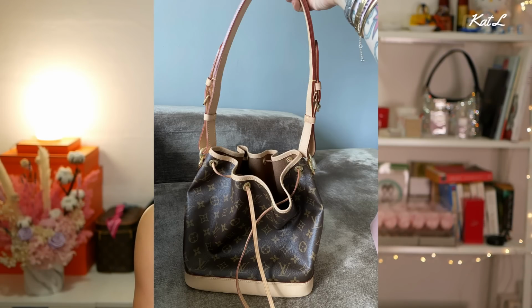Now, the one that I sold, I feel like it's not a regret purchase. I love this design, but maybe I've moved on from monogram. Maybe. I'm still deciding on this. So I sold the Louis Vuitton Petite Noé, and it is actually my second purchase on that bag. My first purchase was years and years ago, I think in 2015 or 16, where I bought it in the first place.